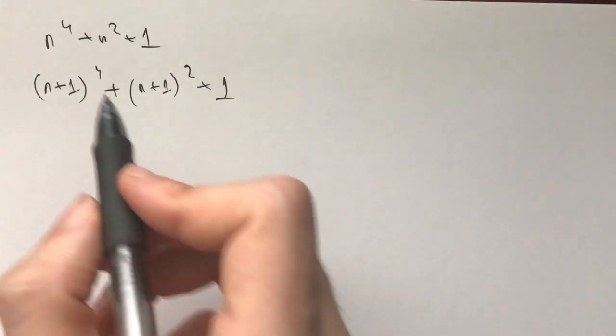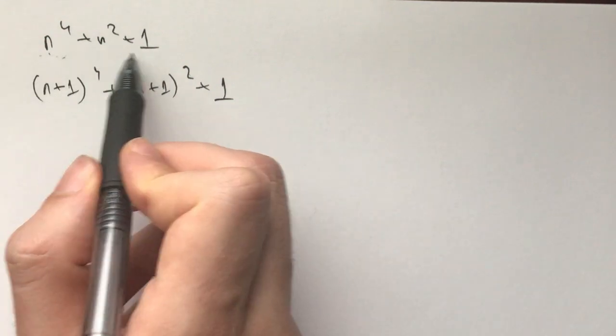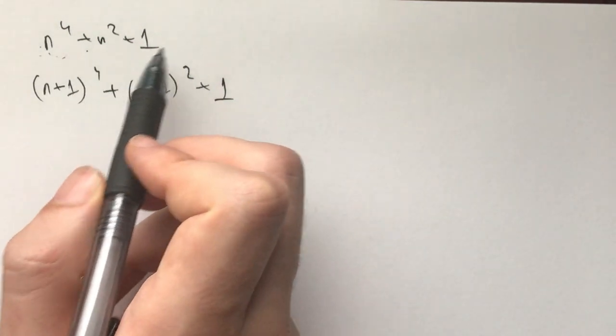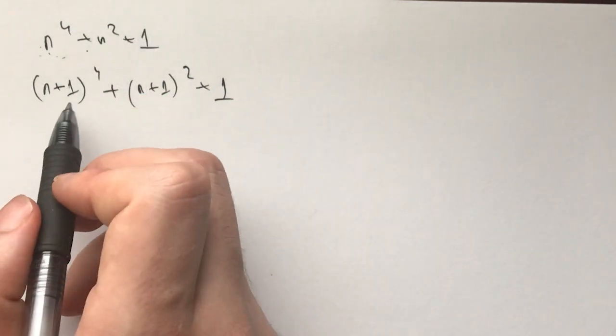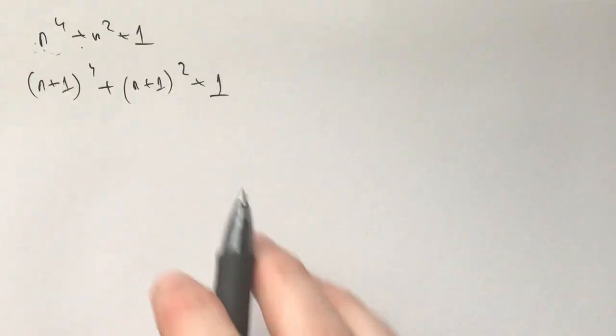The problem asks us to prove that there are infinitely many n's such that the largest prime divisor of this number, n to the fourth plus n squared plus 1, is equal to the largest prime divisor of this number, (n plus 1) to the fourth plus (n plus 1) squared plus 1.